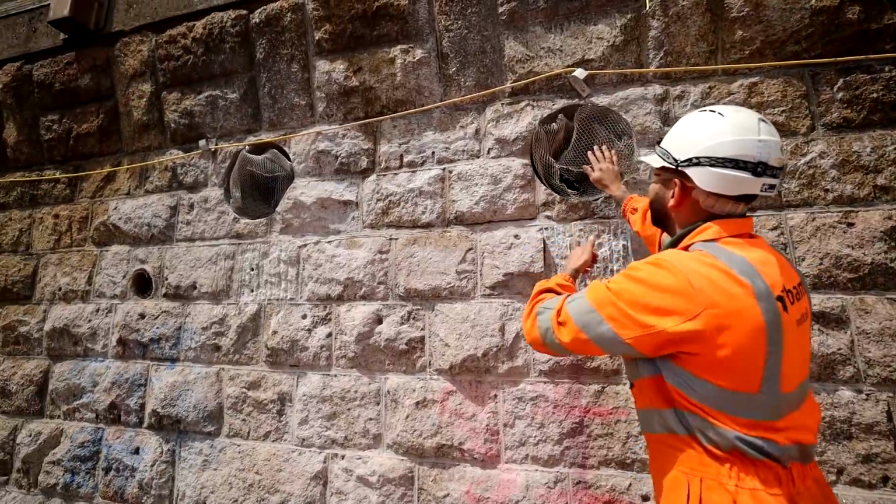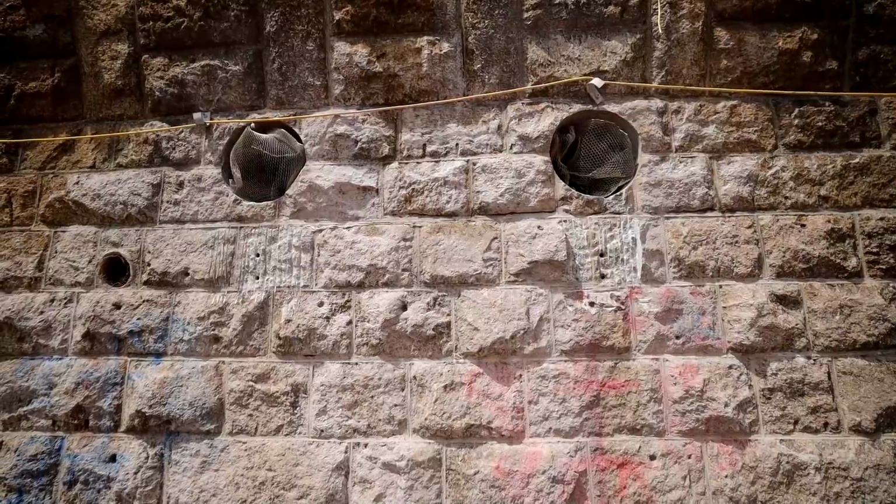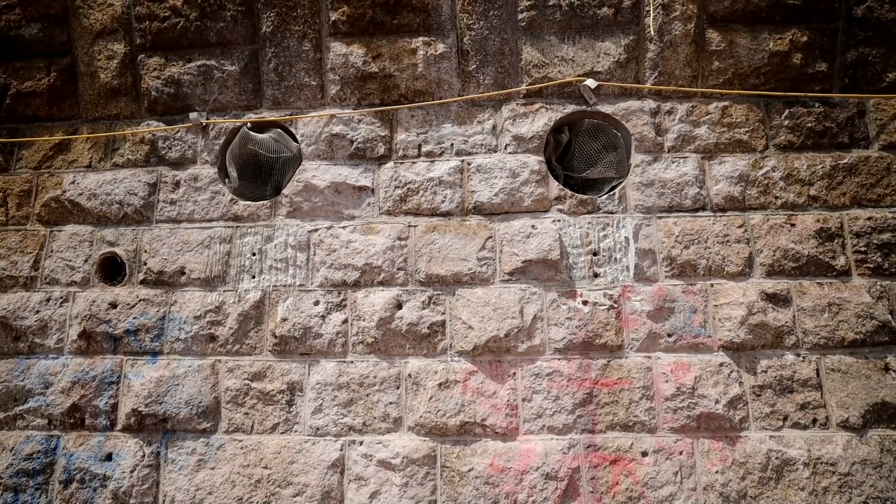So what that does is collect any residual water which goes over onto the track and brings it back through into the drainage system, and then it goes out through the big outfalls in the facing panels.